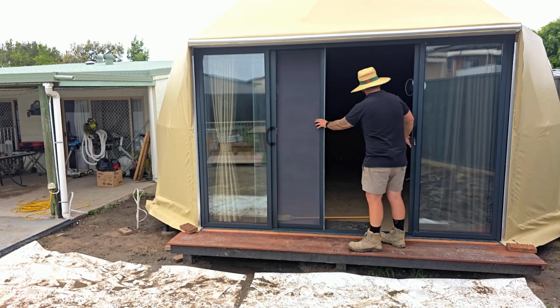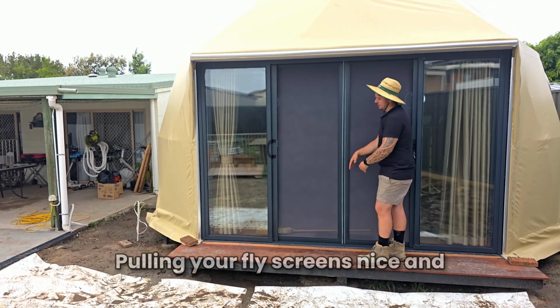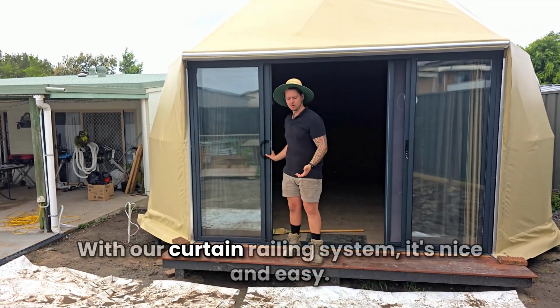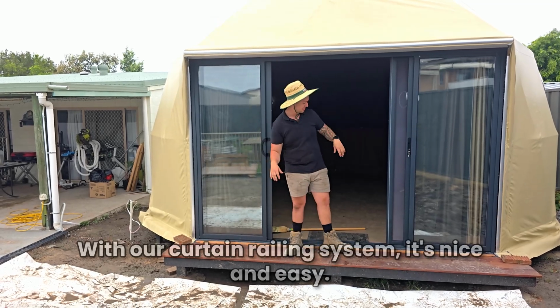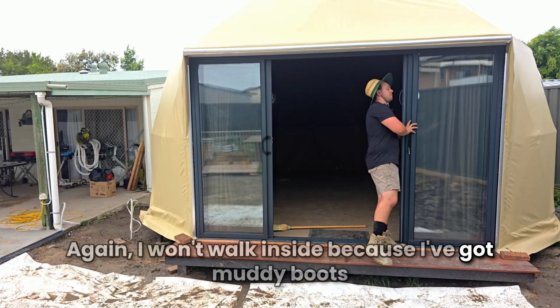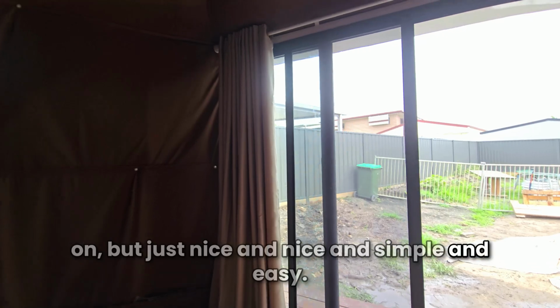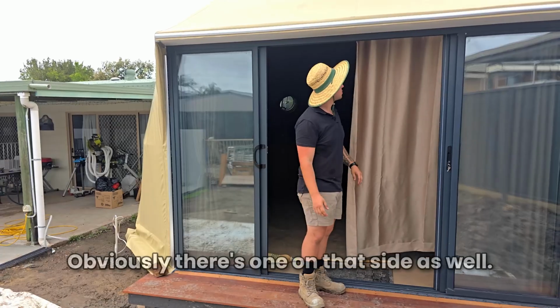Pulling your fly screens is nice and easy. On that basis as well, with our curtain railing system, it's nice and easy. Again, I won't walk inside because I've got muddy boots on, but it's just nice and simple and easy. Obviously there's one on that side as well.